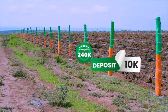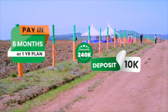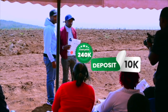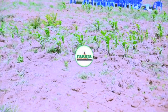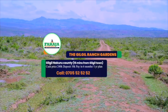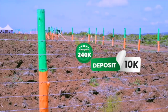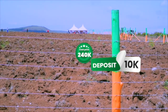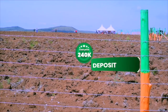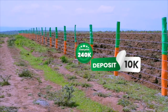A 50 by 100 piece of plot is going for 240,000 Kenya shillings. And if you'd want to own this plot, I always tell you that Forraja Settlers accommodate each and every one of you. So if you'd like to own a 50 by 100 with Forraja Settlers Limited and you don't have the 240,000, we can work with you. You can deposit 10,000 Kenya shillings only, and clear the balance in a very, very flexible payment plan.